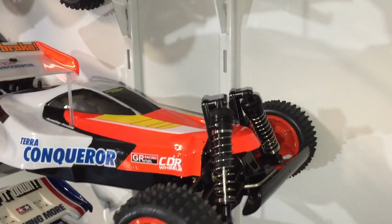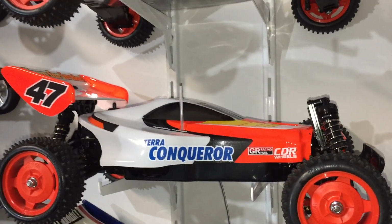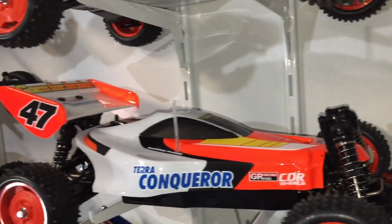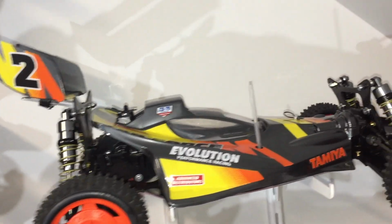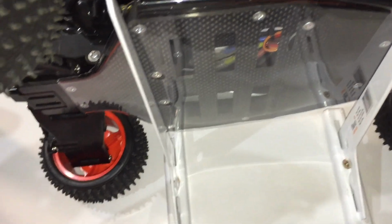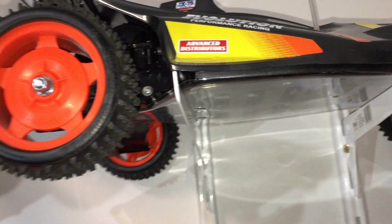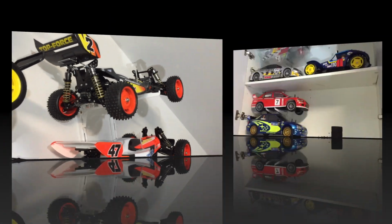We've got a Terra Conqueror here. Now that's actually not, well, it's just a DF01 chassis, but I've built it pretty much to Terra Conqueror specs, which turned out quite nice. And then last one on the wall here, guys, we've got our Top Force Evo tribute build. That's pretty much a Top Force Evo, and I really, really like how I've left the underplate clear on that, just to show off all that carbon fibre that you pay all the money for. Got the high caps, so yeah, very nice build.